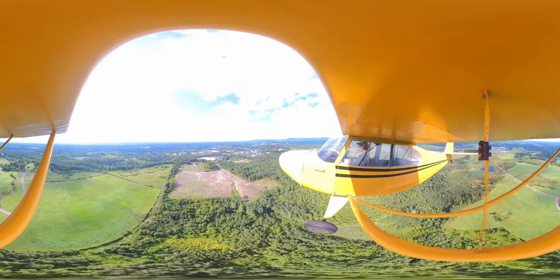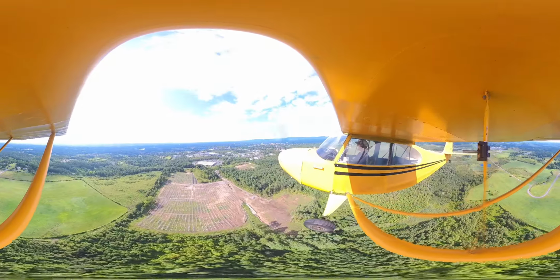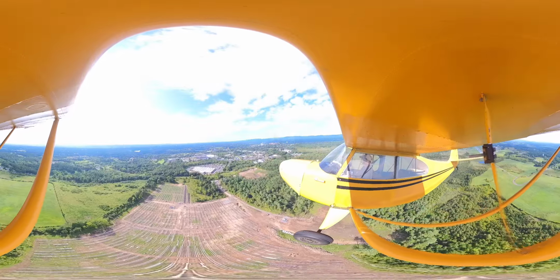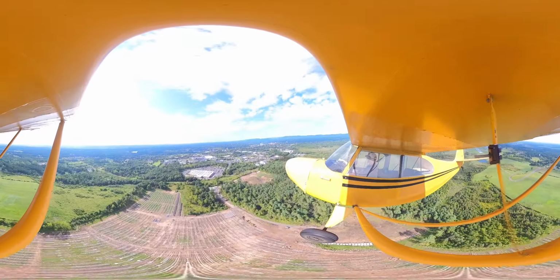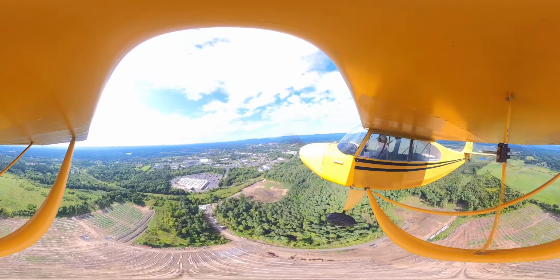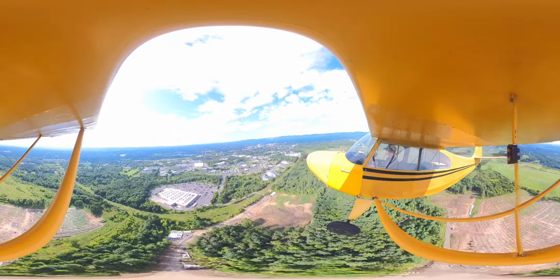Well, that wasn't too bad. A little bit of a cross. No, actually, there wasn't any wind. So we did pretty well. Get up to 1,000 feet over Glens Falls. We can see the ski mountain over here. See any traffic. Let's depart to the east.